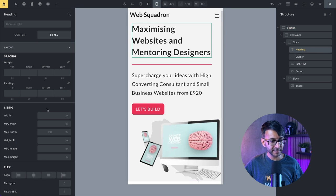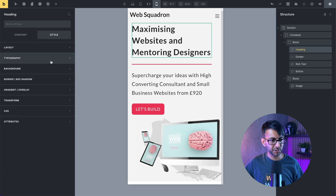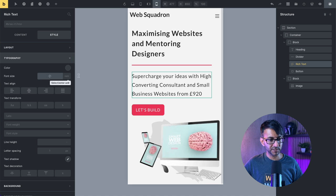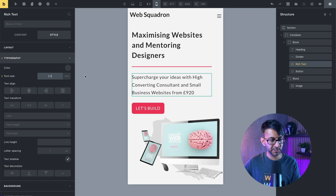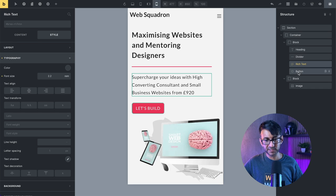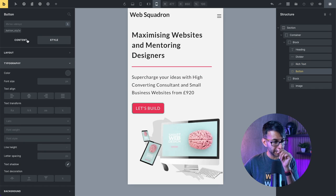So let's go to the heading. Let's go to typography over here. We'll go with 3.5 there. We're gonna click onto this one and I'm gonna go with a 2 is too small. 2.2, make sure you are still on REM though, by the way. Make sure it doesn't switch to pixel or anything like that. The button, I think we can do.